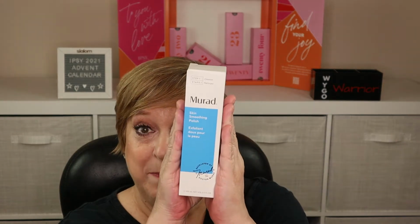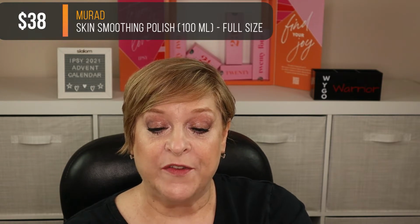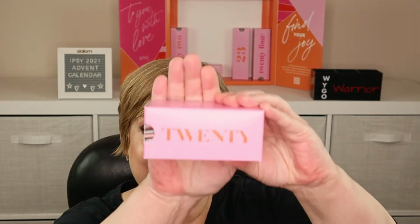Yes, a box within a box. This is from Murad. This is the Skin Smoothing Polish, an exfoliating cleanser. And this should be quite pricey and/or have a decent MSRP value. All right, apologies for what I said yesterday, Ipsy, but when I thought you had 12 items for $99, would you blame me? On to day 20.